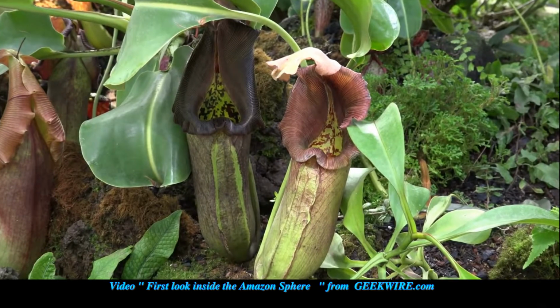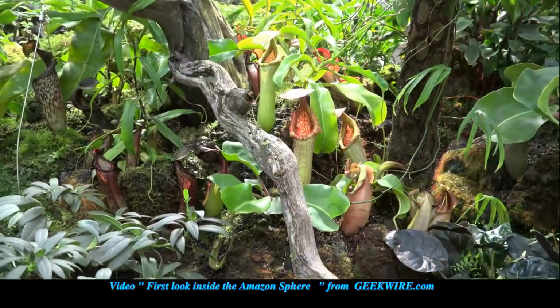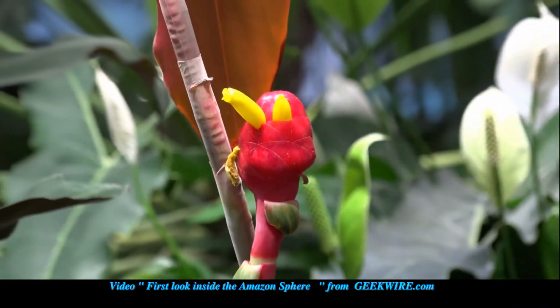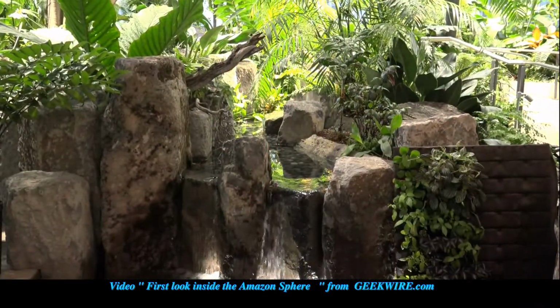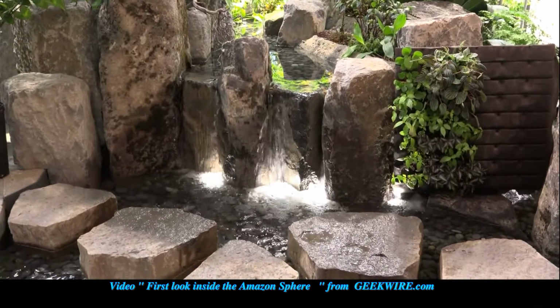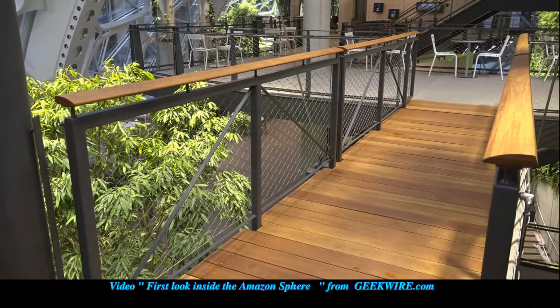And speaking of insects, they will be introduced to the Spheres, and they're good insects that are meant to combat bad insects, such as aphids, because they obviously can't spray pesticides inside the Spheres to combat that sort of thing. There are definitely places inside that will catch your attention for a variety of reasons, and one of those is the suspension bridge, which springs and gives under your foot as you walk across it.